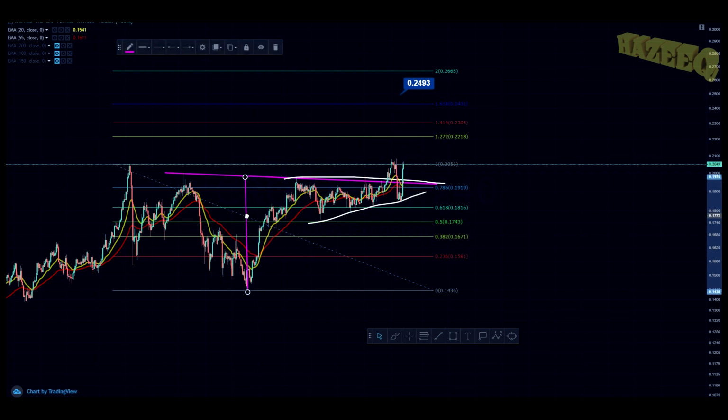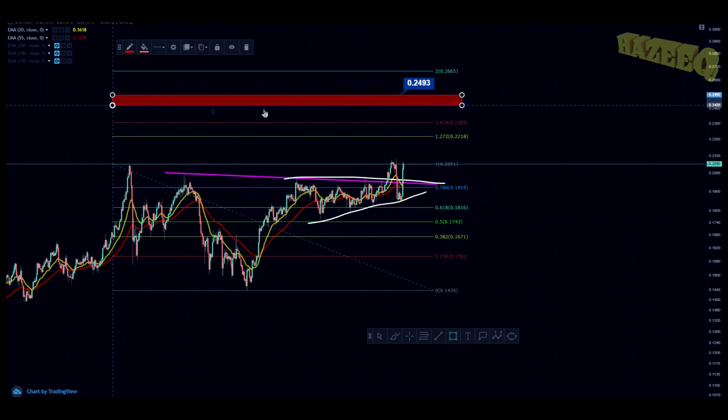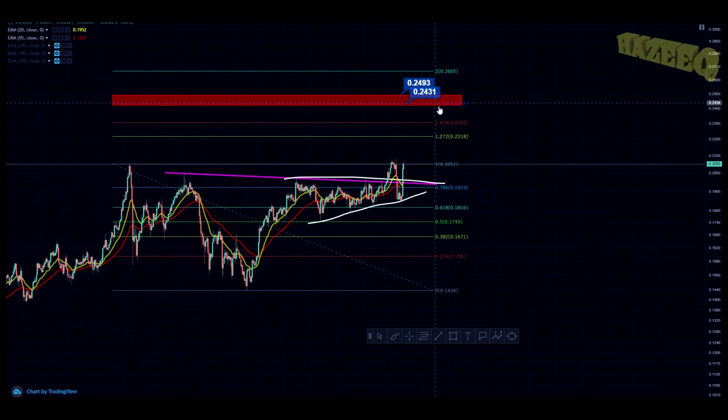This target is from the inverse head and shoulders, from the bottom of the head to the neckline. Place it at the breakout, you're getting 25 cents. You have 24 cents sitting at the 1.618. So I would say, let me get a little rectangle over here, this would be a nice take profit zone for you, from 24 to 25 cents. And you can see that we do have this sort of symmetrical triangle playing out.